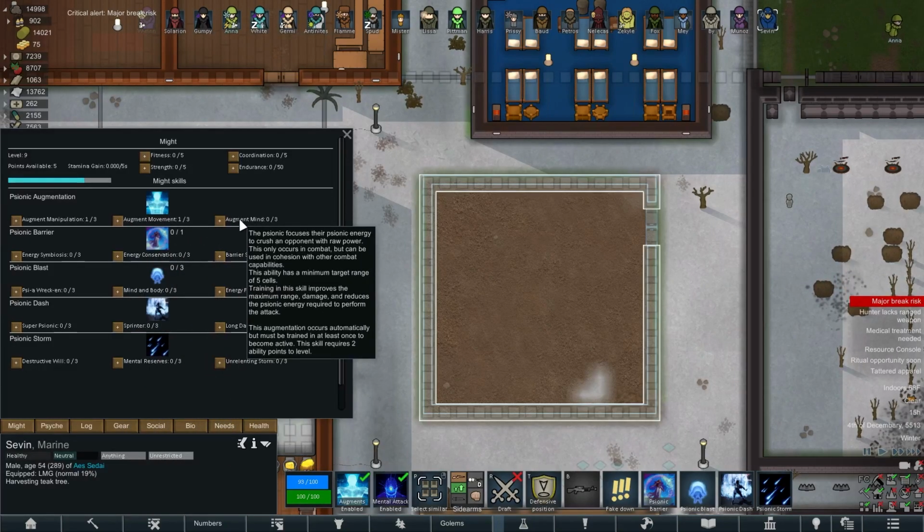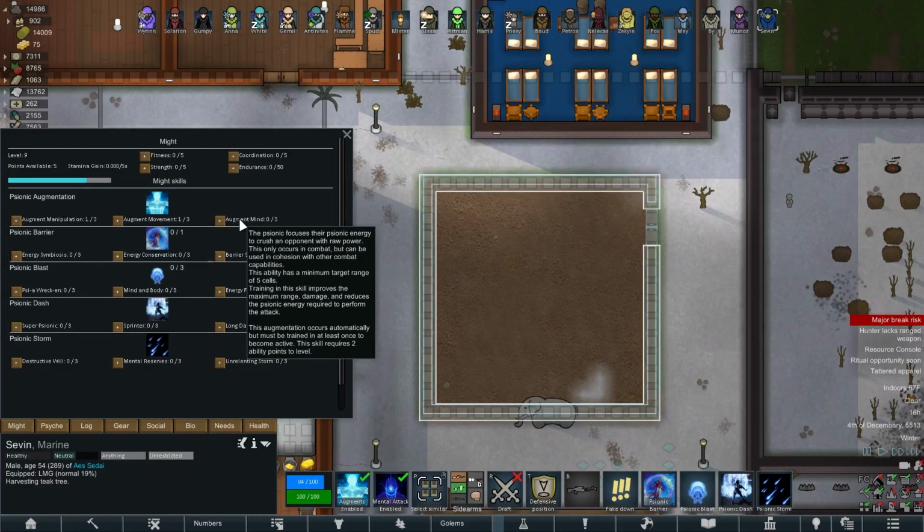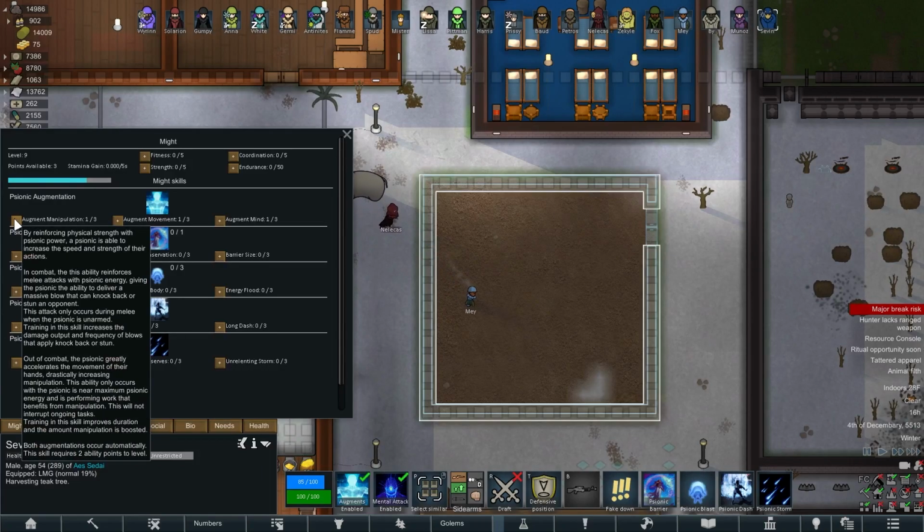So there's that. And then, augment mind. Let's see. It focuses their psionic energy to crush an opponent with raw power. This only occurs in combat, but can be used in cohesion with other combat capabilities. It has a minimum target range of 5. Training it improves the maximum range, damage, and reduces the energy required to perform it. It does occur automatically, but it must be trained in at least once to become active, and it requires 2 points. There we go. So each one of these costs 2 points, which means that we can only do one more. We'll go ahead and get the manipulation again.